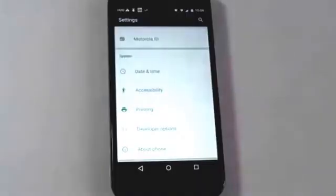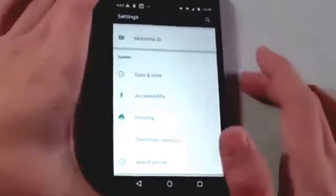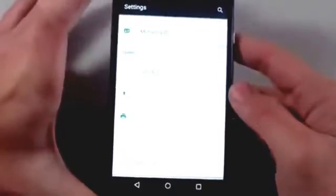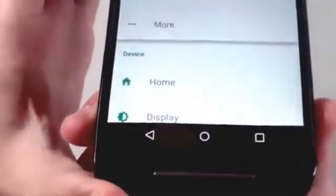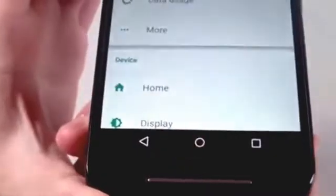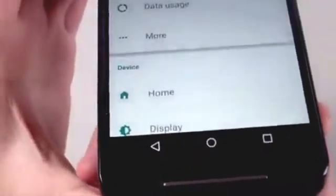Perhaps the most obvious change is the new fresh design of the user interface, and it's called Material Design. It changes pretty much everything when it comes to how the operating system looks. Right off the bat, you can see the on-screen back, home, and recent app buttons have transformed into a triangle for back, circle for home, and the square is the new recent apps button, officially known as Overview.